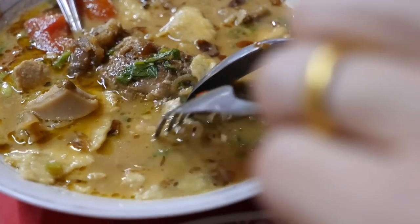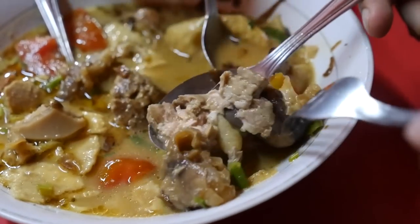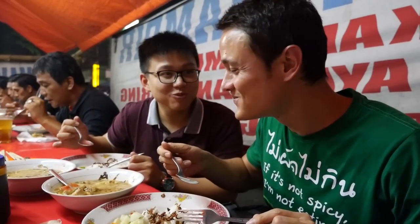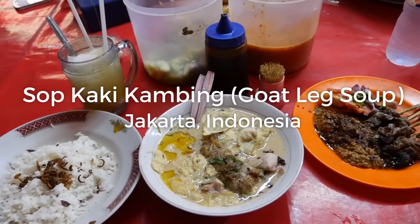This whole middle section here, that is all, oh wow, it's really, really soft. Even a piece just broke apart in my spoon. Yeah, that is really creamy and it just dissolves in your mouth.